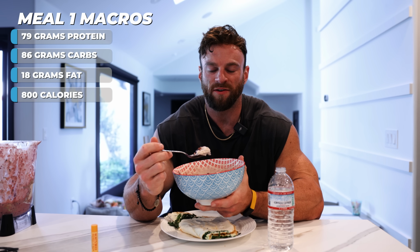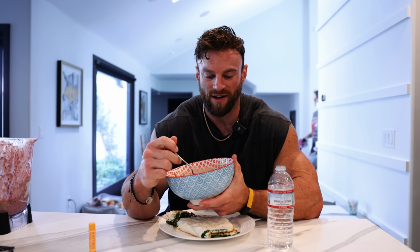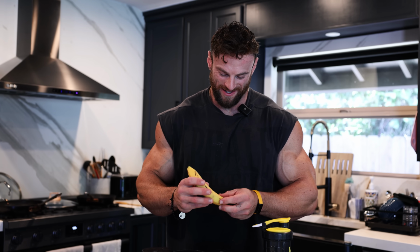And so thank you, Callum, for 50 grams of fat. Go fuck yourself. All right, well, I'm gonna eat this, enjoy it, and I will see you for meal 2. All right. It's so funny that I'm literally calling this meal 2, Doug.